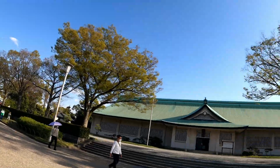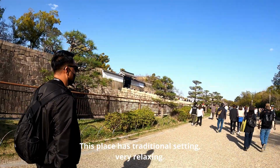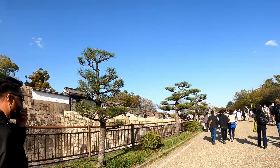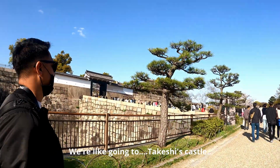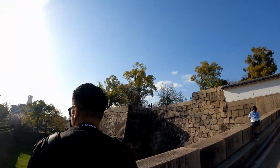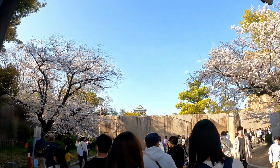Hindi dito. Very traditional yung setting. Nakaka-relax lang. Para na kaming pupunta sa castle ni ano. Sino ba yun? Takeshi. Takeshi's castle. Ito siya guys. Nakikita ko na. Wow, wow. I can see it from here.